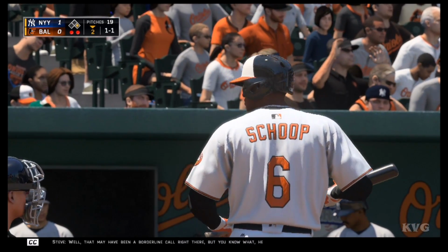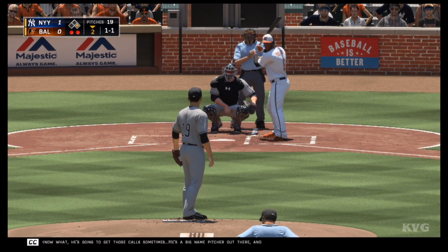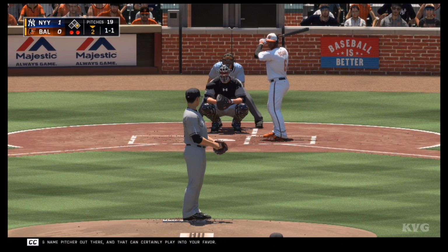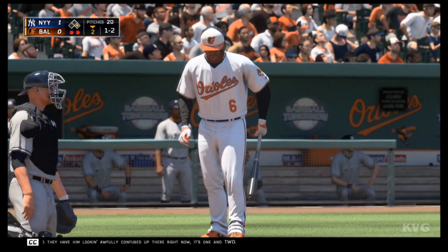Well, that may have been a borderline call right there, but you know what? He's going to get those calls sometimes. He's a big-name pitcher out there, and that can certainly play into your favor. He's set. Here comes the 1-1. Oh, they have him looking awfully confused up there right now. It's 1-2.